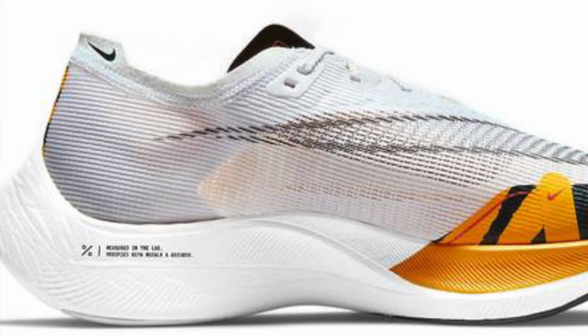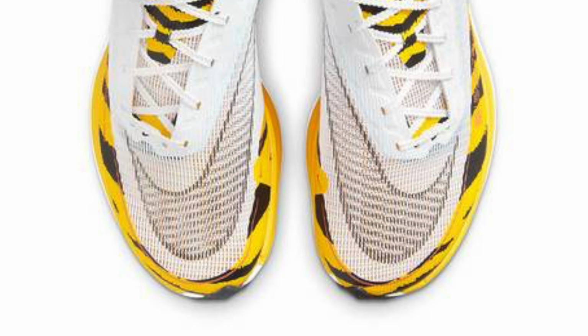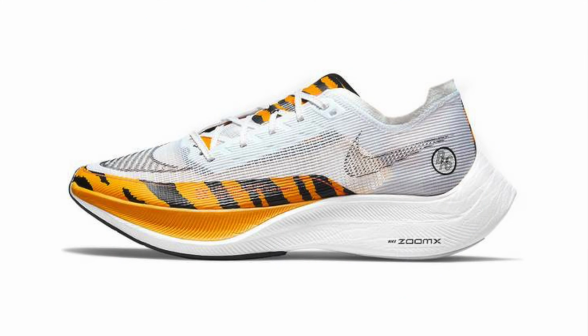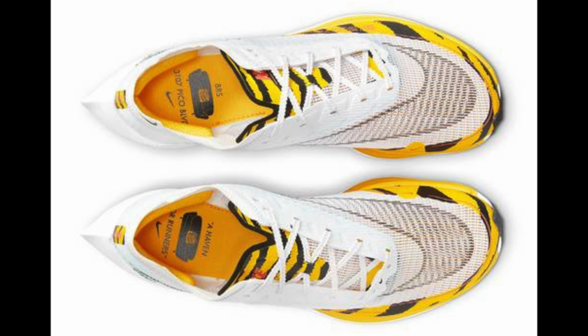Imagine Brian Setzer rocking these, holding his Gretsch guitar with his Fender amplifiers behind him. I think a black leather jacket might weigh you down a little bit though on a 5k time trial. I like the faint swoosh on the toe box as well, and the rear lateral heel logo too. The tongue looks fire as well, don't you think guys?